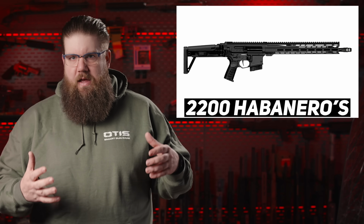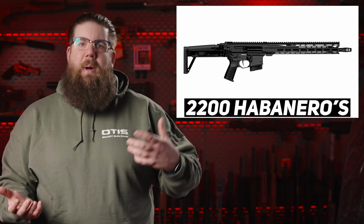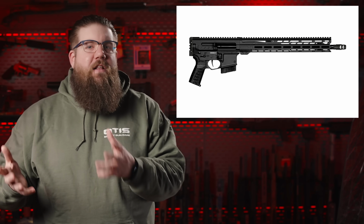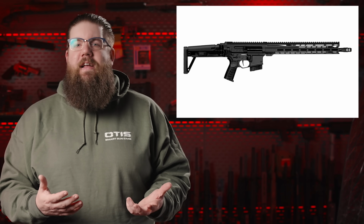I'm torn on this. I love seeing guns chambered in new rounds. That means the round has a chance, but I feel like every year we're getting some new, like, whiz-bang thing shoved down our throats, and it's never, hey, look, we figured out how to make this cheaper. It's always, hey, look at this fancy thing. It's really cool and really expensive.